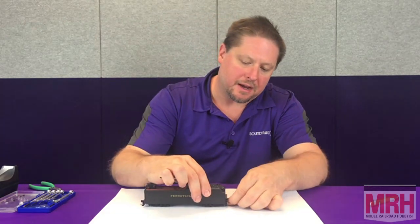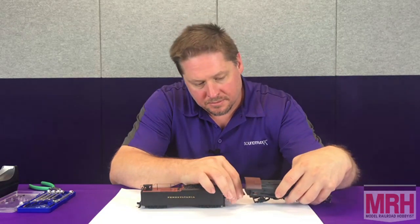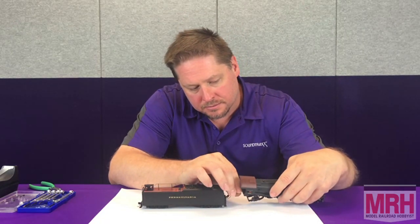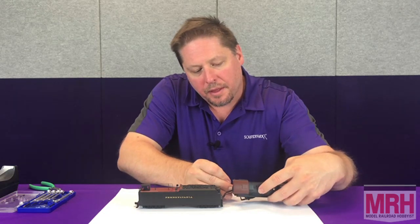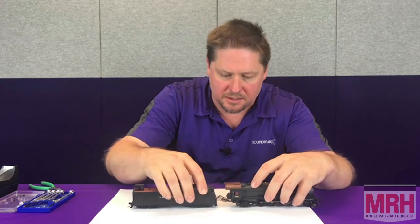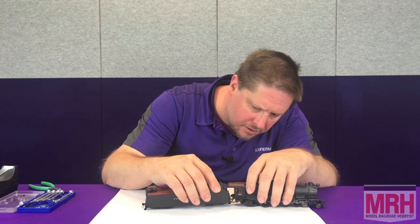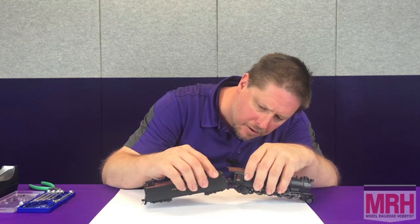Then we can push this back up and in if we need to. Then we'll cut that part out. Then we can say, now let's take it for a test spin. I'm going to plug in our connector. Make sure the plug is fully seated. And then we can push the extra wire up into the tender shell there. Now let's go take it for a run.